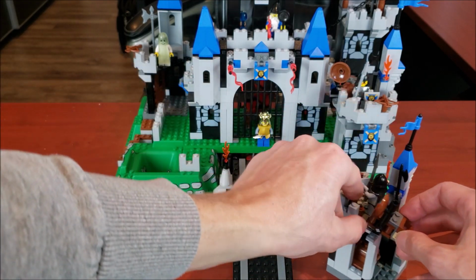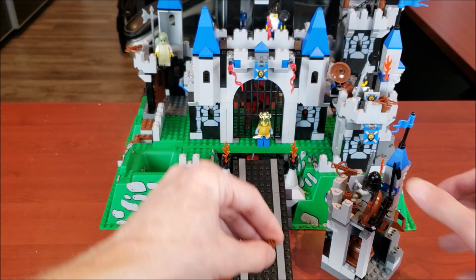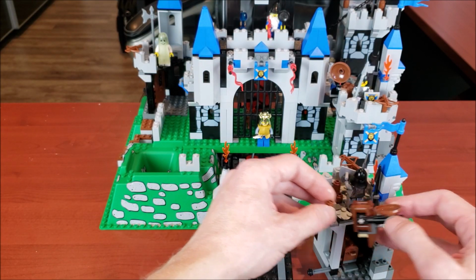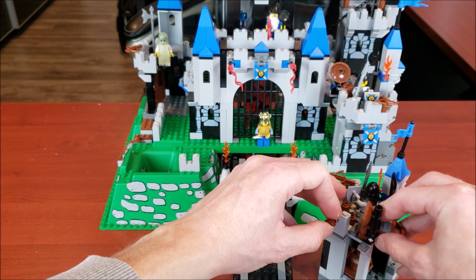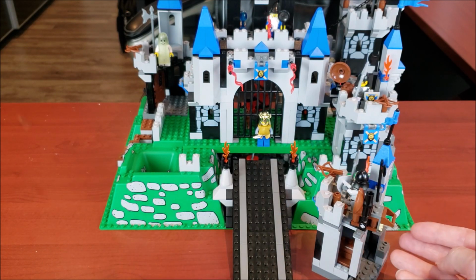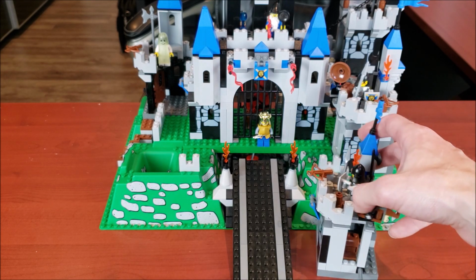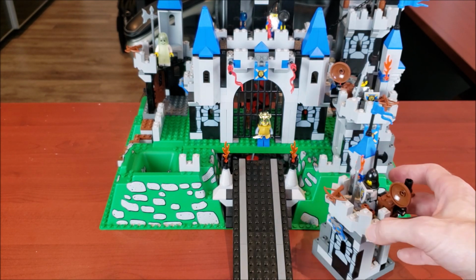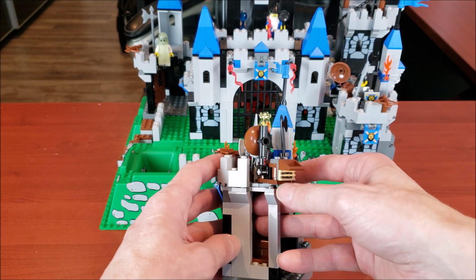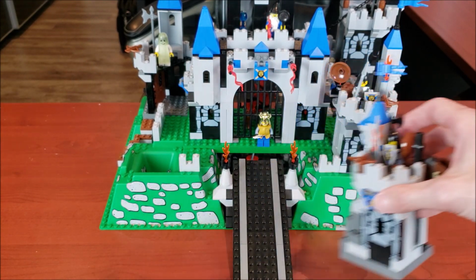And then the other cool thing about this is I'll just demonstrate it. I'm probably gonna lose this piece, to be perfectly honest. Let's take one of these little brown pieces, and oh, as long as you don't break it like I just did. They're just spring loaded, and it kind of throws it. So that's pretty cool. It's very simple. They're basically these rubber pieces that do that. But yeah, that's this one little area of the castle.